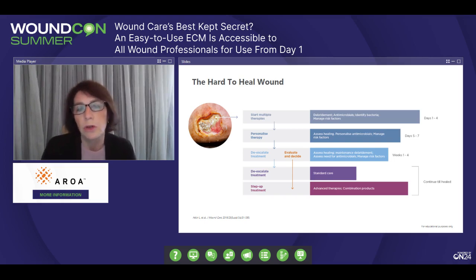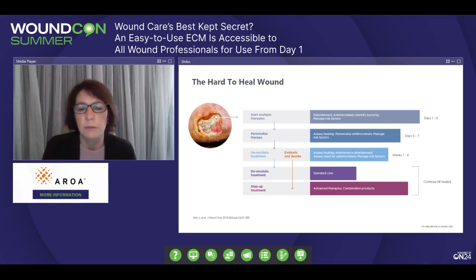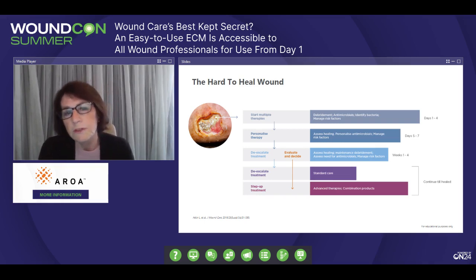And when we start looking at that hard to heal wound, this algorithm that a lot of us use is that we see the patient, we do this debridement, and we try to control the factors. Like Dr. Mellon said, you've got to control that edema and address that lymphedema. And then you kind of step back a little bit, and then you evaluate and decide where you need to go next. And then if they're doing well, you de-escalate your treatment and discharge them.